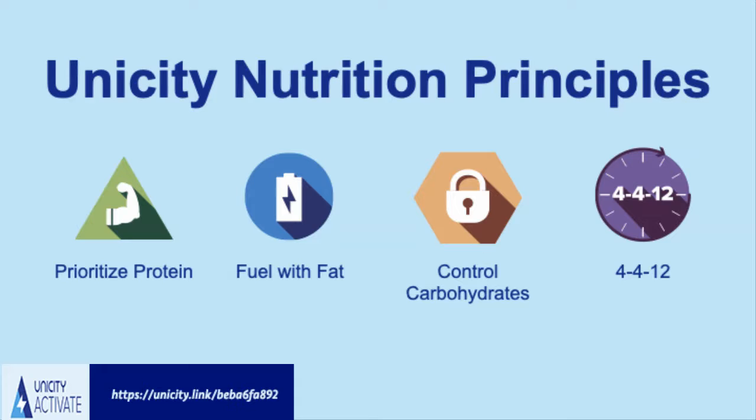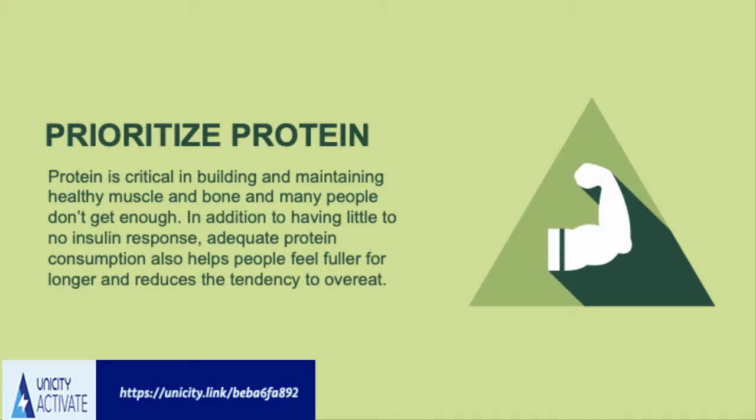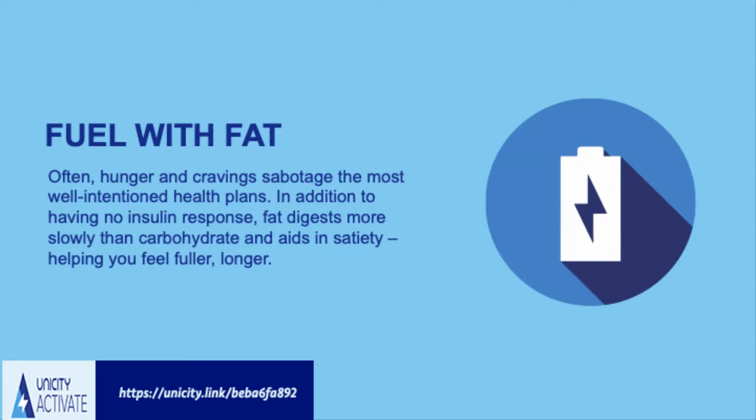The Unicity nutrition principles are: prioritize protein, fuel with fat, control carbohydrate, and follow the 4-4-12. Prioritizing protein. Protein is critical in building and maintaining healthy muscle and bone, and many people don't get enough. In addition to having little to no insulin response, adequate protein consumption also helps people feel fuller for longer, and it reduces the tendency to overeat.